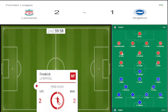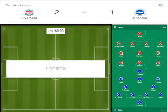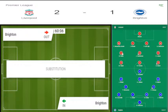Approaching the hour gone, Liverpool leading 2-1. Tim Reed, in response to your tweet earlier, asking on social media what would have happened if Brighton had started with a recognised striker. Good question from Tim, because it might have been better, or it might well have been worse, because the extra man in support without Neil Maupay has actually proved crucial, hasn't it, at several times in this game? Yeah, it has.